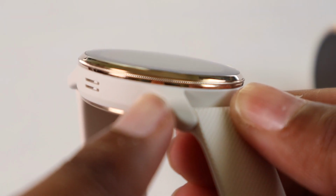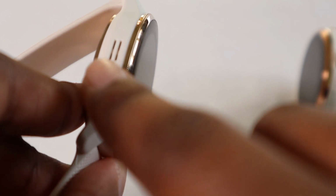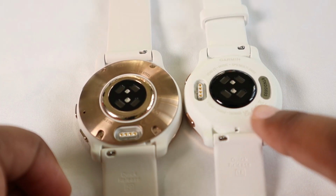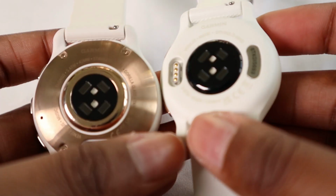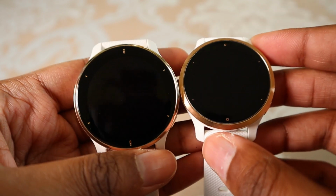Here we have a braided pattern kind of going along here. And of course, we have our built-in mic and speaker. Right here we have a stainless steel gold backing, and here we have a plastic backing. The heart rate sensors do look very similar, guys. They are both Elevate.